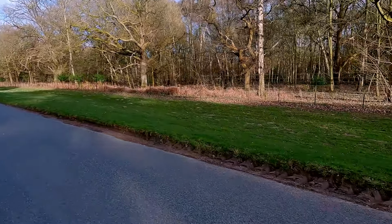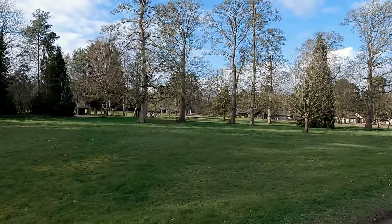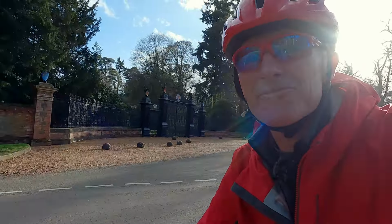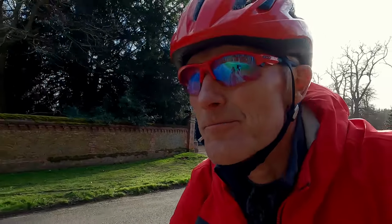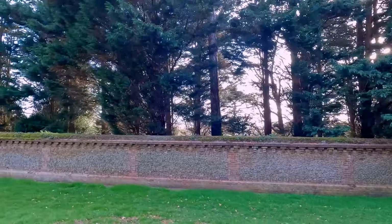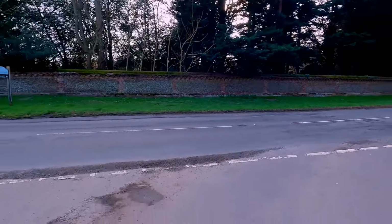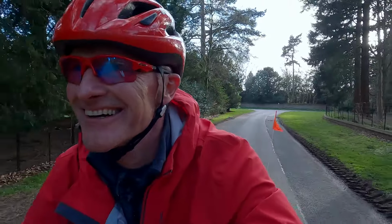Sandringham. Looks like cafes and things over there, but obviously all closed. It's approaching 6 in the evening. Well, this is all very lovely. Rather impressive gates. I think the main building is just over there. I can see it through the trees. Oh well, we've turned away, we're not going to get a shot of the house.